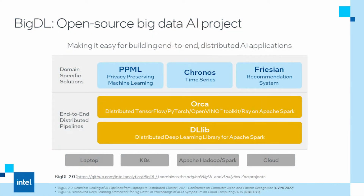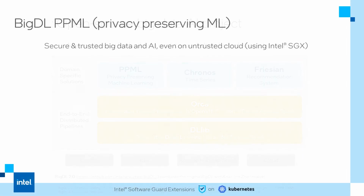BigDL makes it easy for data scientists and data engineers to build end-to-end distributed AI applications. It uses the Orca library to scale out a single node instance. It uses the DLlib for distributed deep learning on Apache Spark.